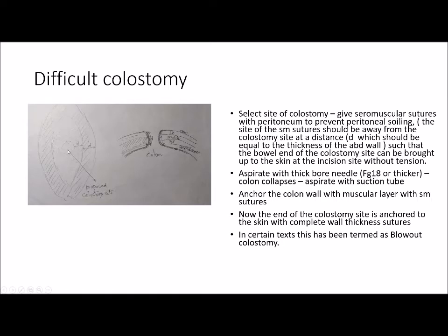Now, once you've done that, don't make an opening in the bowel yet. What do you do? Now you select a part of the large bowel which would be fixed with seromuscular sutures to the abdominal wall. Right? Now, how do you select this distance? This distance from the proposed colostomy site to the end of the wound should be equal to or more than the thickness of the abdominal wall.